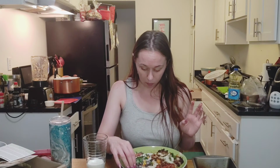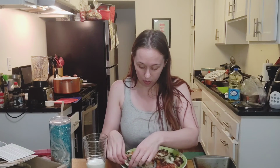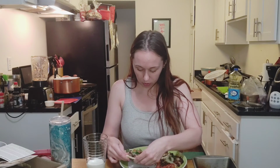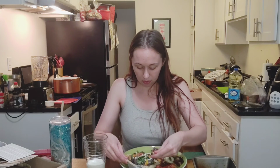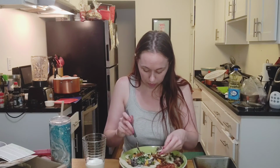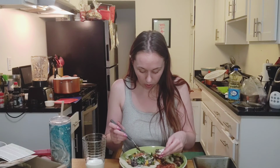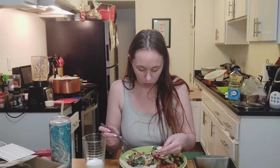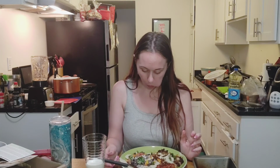Okay, lastly, I'm going on to our tlayudas, which I topped with the refried black beans, and I also put some of our salsa on here. I don't really know how you're supposed to eat this, so I'm just going to tear. And then this, topped with the queso fresco and cilantro. They also said if you don't have the queso fresco, you can use feta cheese if you want. That's good.